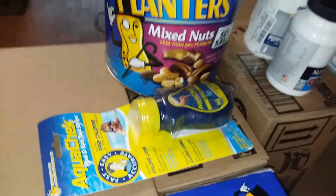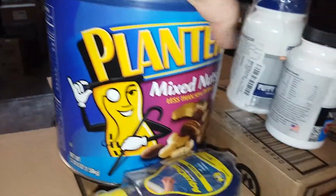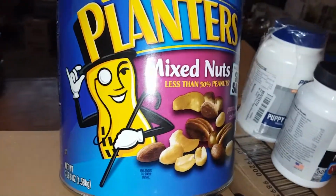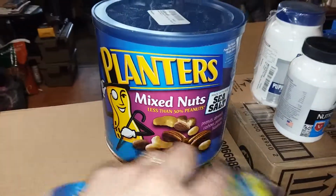$7.58 maybe, and that's huge. Now, granted, that's not something you can store, but I think I'm going to take these to my grandson's first birthday party, and I'm sure they'll get eaten up there.